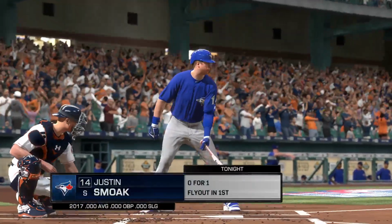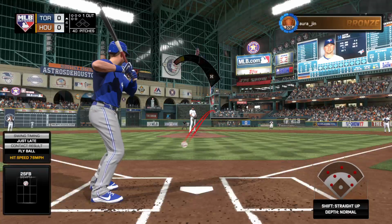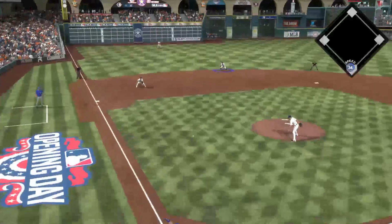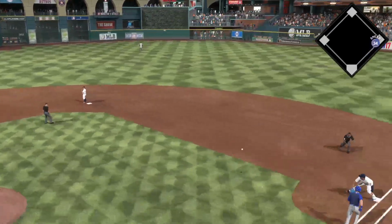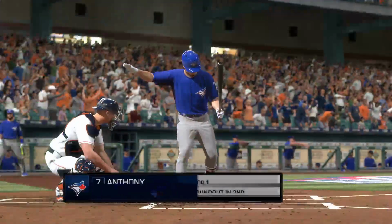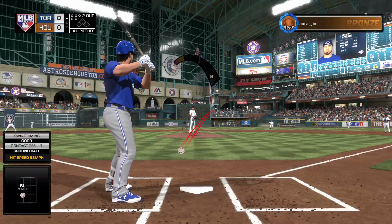Here's Justin Smoak now. Comes into this at-bat 0 for 1 in the ball game. Smoked on the ground left side. Oh, he makes the stop. He's up with it. The throw. What a play. Riding in once again, Anthony Rendon. He's 0 for 1 thus far.